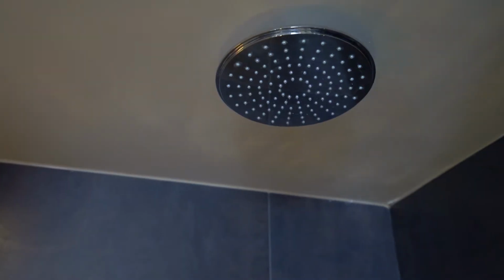In the bathroom, I also want to point out that what's interesting is that in the shower, in the big rain shower, you actually have a system whereby there's air added to the water. So you still have the same shower sensation, but you use a lot less water. So again, we save on water consumption.